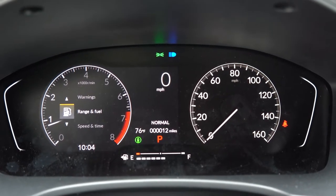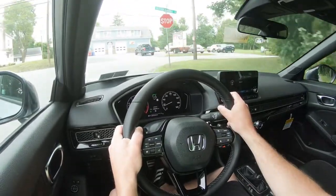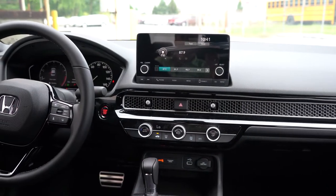But now let's make our way to overall interior quality. A power moonroof is going to come with the EX and the Touring. Overhead sunglass holder coming with the Touring. Auto dimming rearview mirror coming with the Touring. HomeLink controls coming with the Touring. So the Touring trim level really does give you all the creature comforts, I guess you could say.